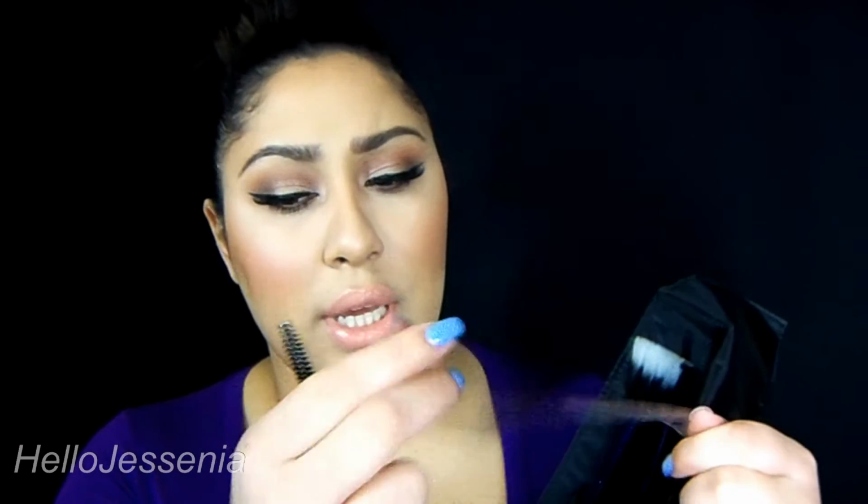It contains this little bullet type of brush, which kind of reminds me of the little dome brush by Elf from the Studio line. It's something like that, and this is just really nice to do a nice cut crease with in the outer corner, or if you need to buff out any liner on the bottom lash line, that's really nice. And it comes with a spoolie, which who doesn't love spoolies? I love spoolies. I actually need a new spoolie because my one spoolie is ratchet. But it just comes with a plain spoolie like this.